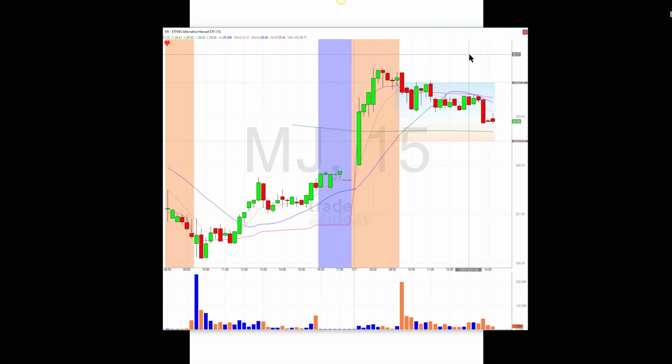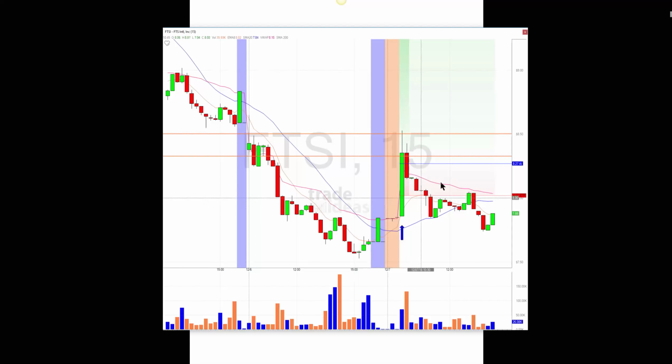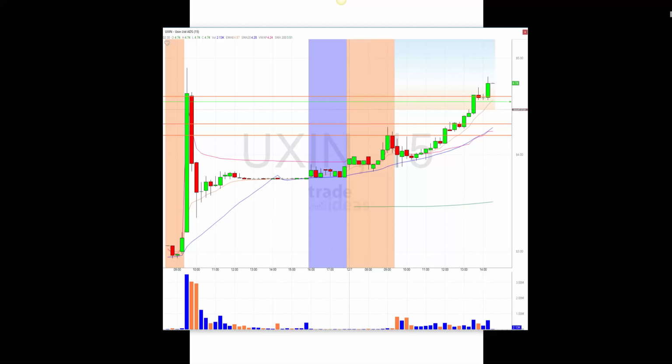But anyway, guys, that's it. Oh, I forgot about this one. This was an early one that I took from Holly. It didn't really do that well, but there was the alert at 827, and I took this trade right here at 833. I sold almost immediately. It popped at 850, and then I sold out flat. But certainly UXIN was the star of the day. It's still up 20-odd percent from the original entry. Definitely the star of the day.